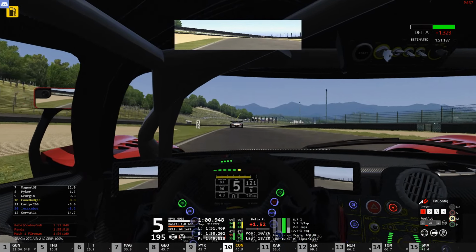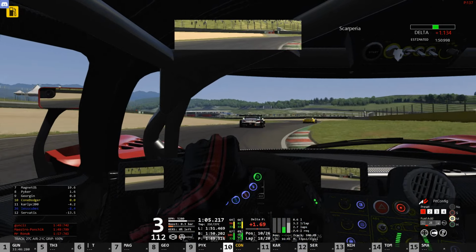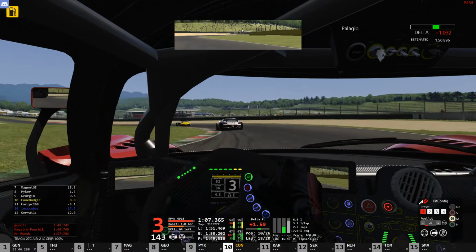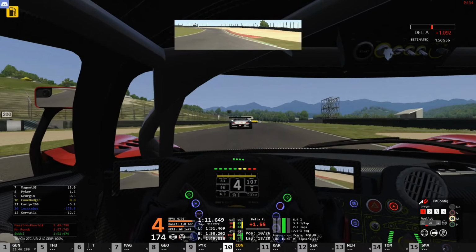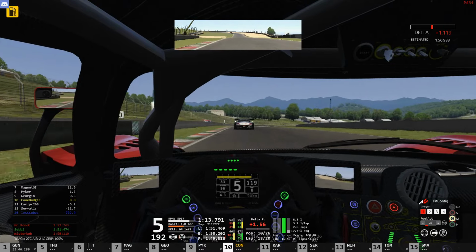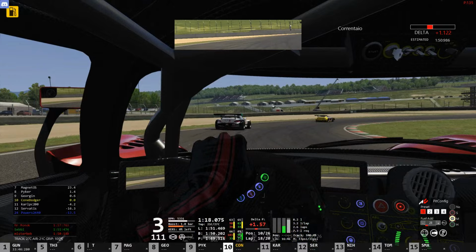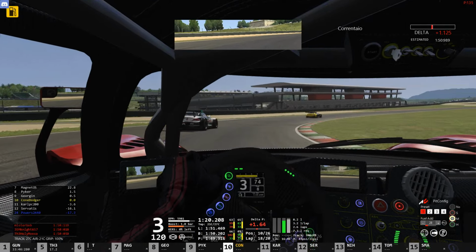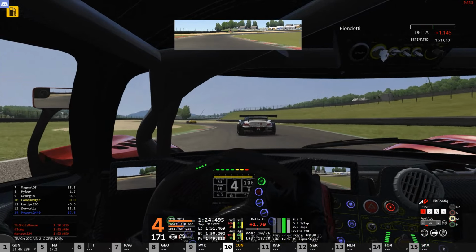Starting to lose the rear end, but interestingly, I burnt the front tires more than the rear this time. Perhaps due to the traction control settings, perhaps just due to the different driving style. I don't know. Definitely feel like the BMWs lose the fronts at the end of the run.